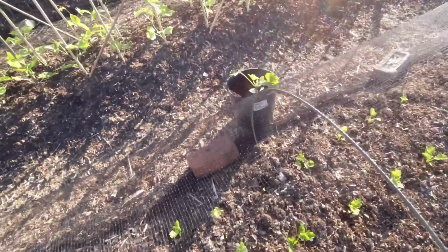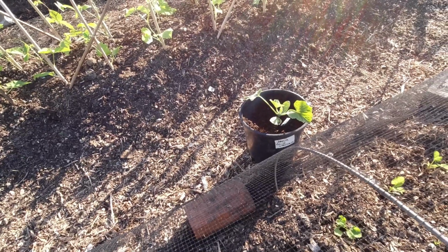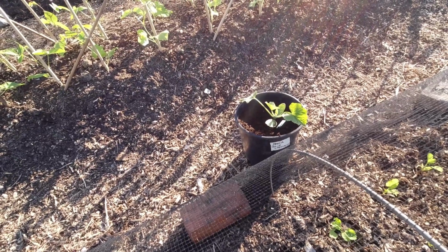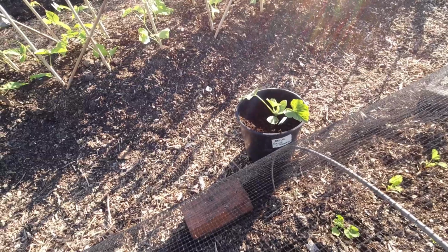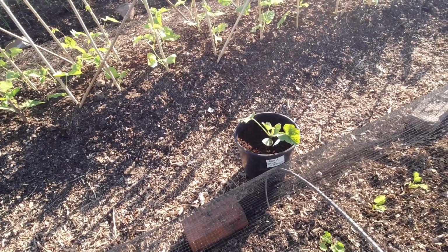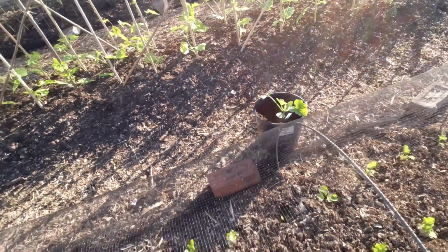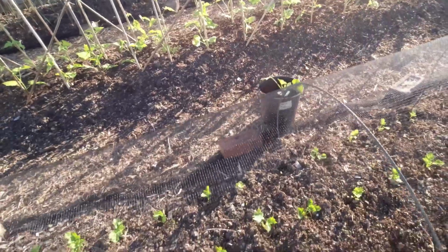Over the way there we've got the one munchkin pumpkin that I've managed to propagate, sow and germinate, and that got eaten last year, so I'm keeping it in the middle of this bed so that slugs are far away from it, letting it get established, and then I'll choose its site.